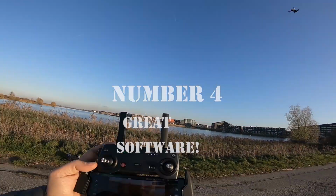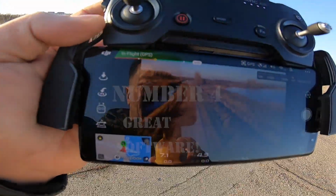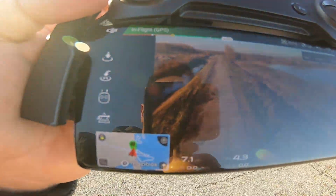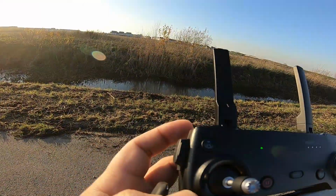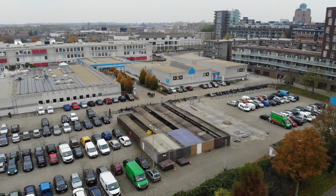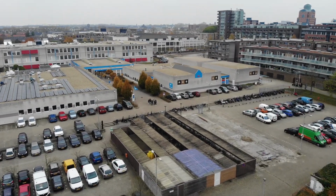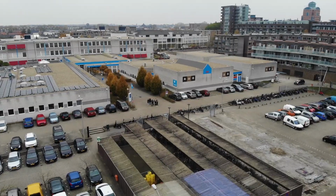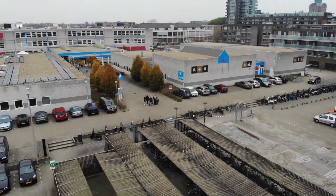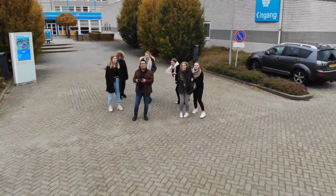Number 4, the software is really great. As you see, my drone is flying in the air and I have my software here, and I can choose any option at all. The software is really stable and it's possible to do some quick shots. If you choose the quick shots, there are many options: drone, circle. When you choose the circle, it's turning around and making the videos, and all of them are perfectly available in the software of DJI, and it's a really great software.